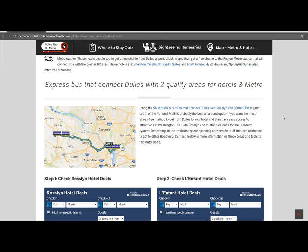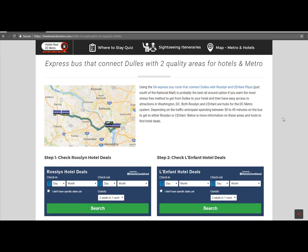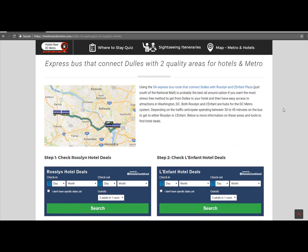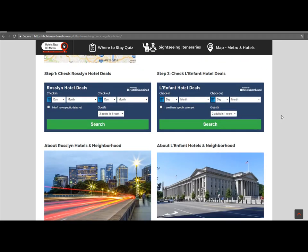So the first choice that we usually recommend is that people utilize the 5A Express bus route that goes directly from Dulles Airport to either the Rosslyn Metro Station or the L'Enfant Plaza Metro Station. The only drawback here will be if you're flying into DC during rush hour, you could expect to spend 45 minutes to an hour on the bus. Which could be a little bit troublesome, especially if you're returning to your flight. So that's one downside of the bus, but it does offer the most direct route to pretty good locations for tourists.